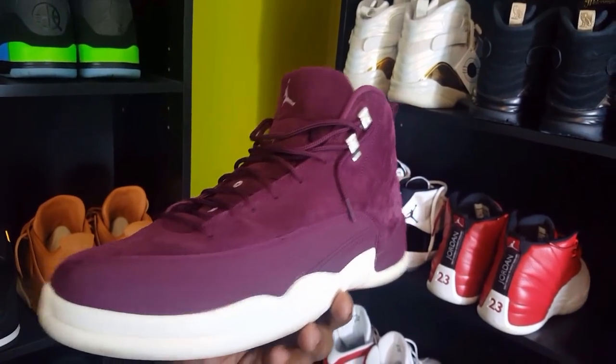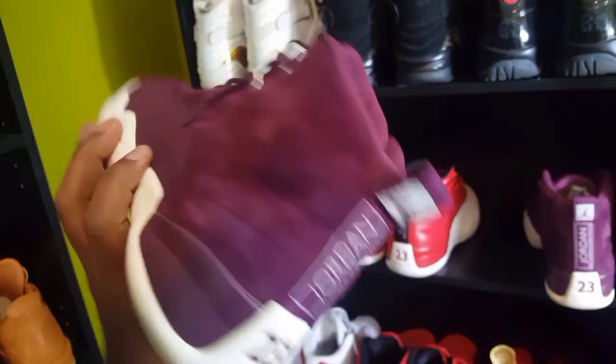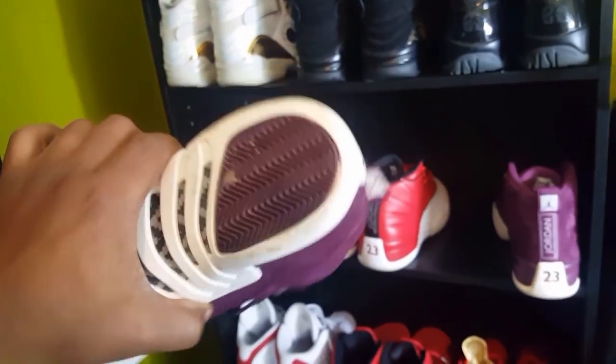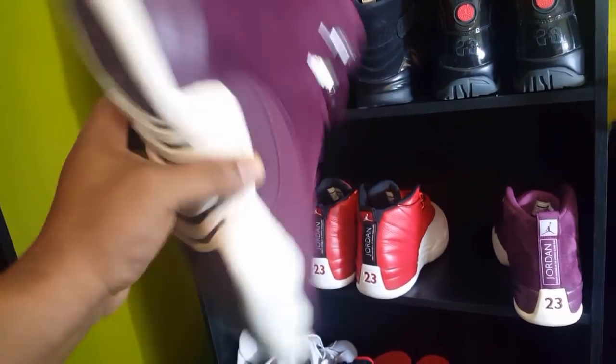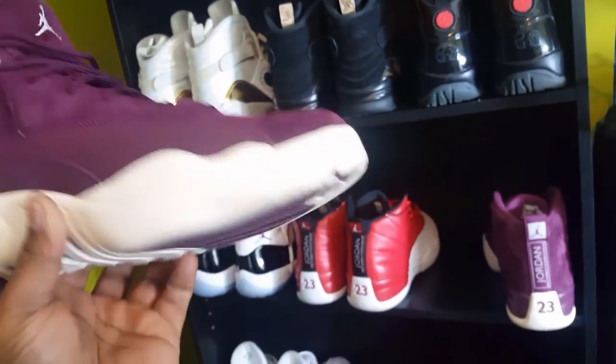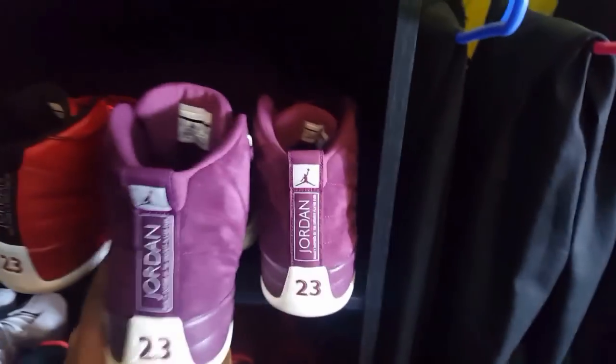These are just fire. I feel like this is a colorway that everybody's going to be sought after later on in years, later on in life. So I had to keep these in the collection, man. Keeping them around. I had to clean them up. Wore them one time, and look how those bottoms do, man. But glad they made these like a sail bottom instead of a white. So might not clean up badly. Bordeaux 12s, man. Okay, what else? Moving on.